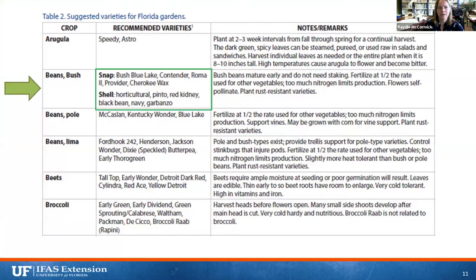And you can see this is our Table 2 of that vegetable gardening guide I was talking about. So again, looking at beans, for snap and shell beans, they have two different types that they're available. And you can look at the different varieties that they recommend. They also offer some extra notes or remarks for all of these crops as well. So any extra information they have on planting, it goes into there.